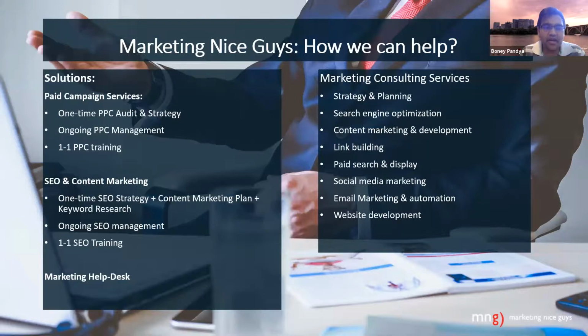On the paid campaign side, we have a few products and solutions. One is, for a few of our clients, we do a one-time audit of your campaign and provide you with a keyword strategy and a paid marketing strategy, like, this is how you should set up your campaign. Or if you already have a campaign, then we can find areas of improvement and provide recommendations that you can implement yourselves to optimize your campaign. So that's one.